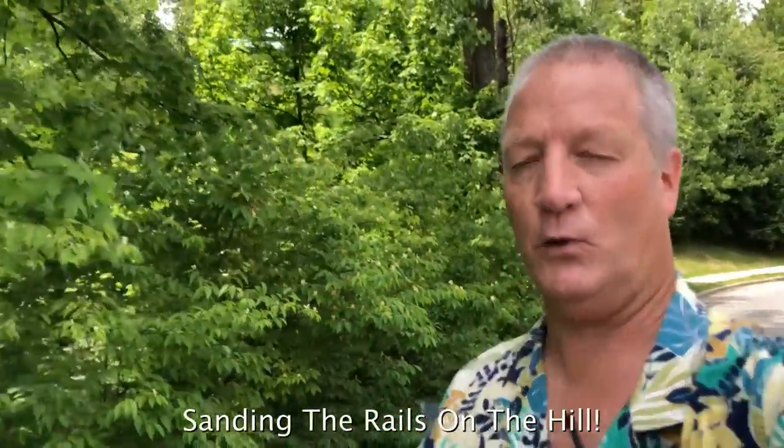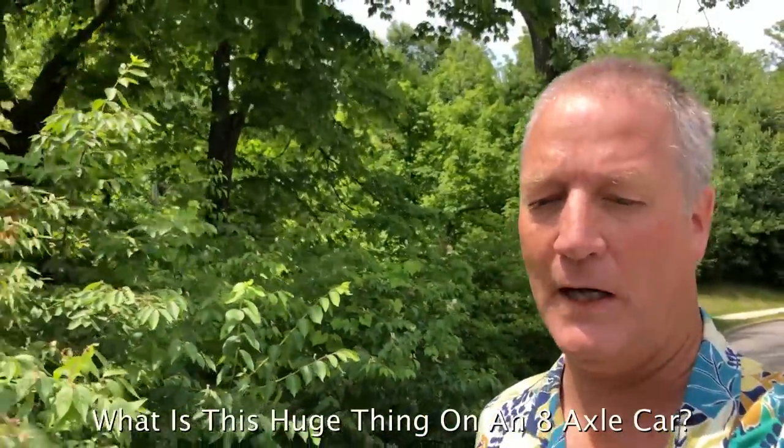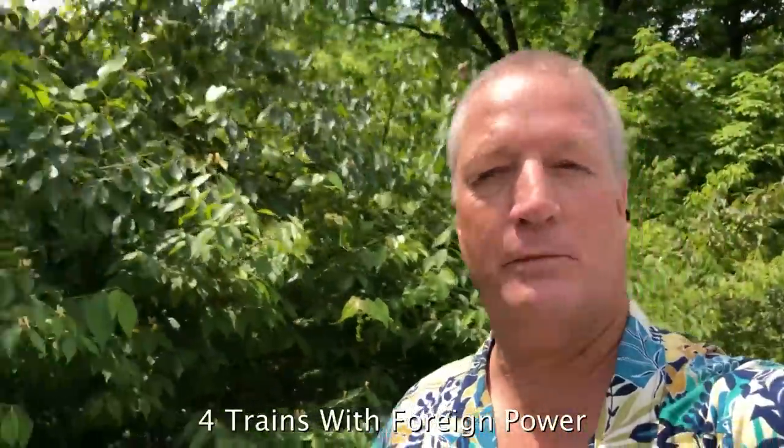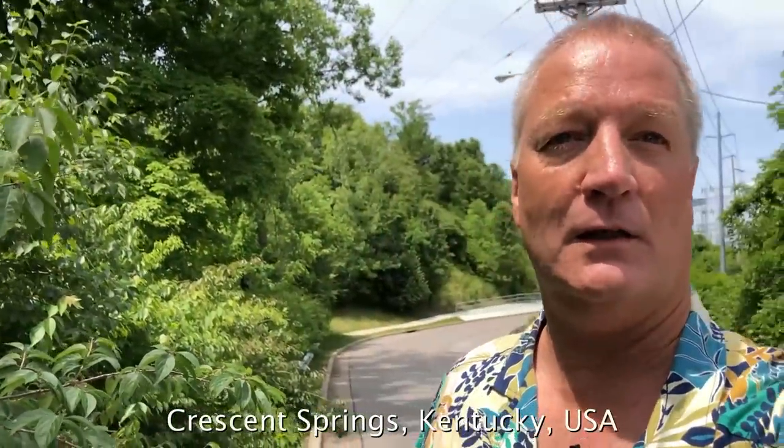I'm over here on the Rat Hole Line on the Big Hill. This is the hill that comes up out of the Ohio River Valley. It's got over a 1% grade. I had somebody give me the exact percentage. I don't remember exactly what it was, but it's a long, steep grade, and it comes from the Ohio River Valley from Ludlow all the way to Ellesmere.